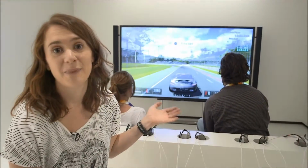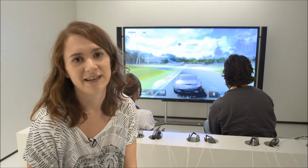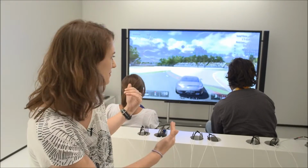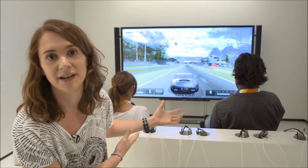So this TV uses passive 3D technology. And one of the advantages of that is that two players can play a computer game at the same time without using split screen. So each player can see the image that they're controlling. They don't have to use split screen views like in older consoles.